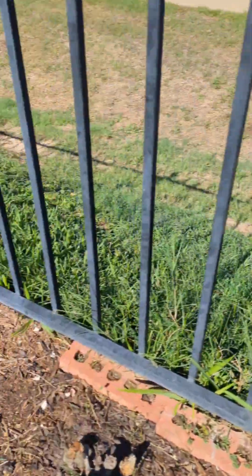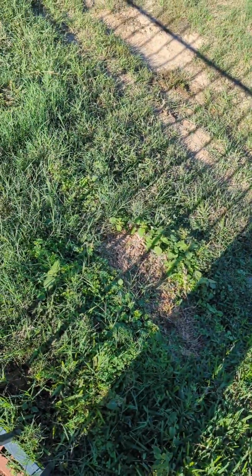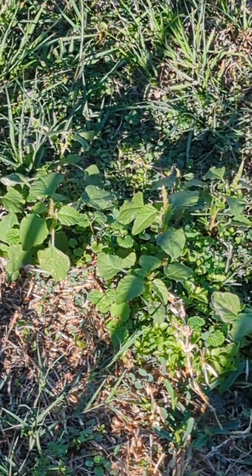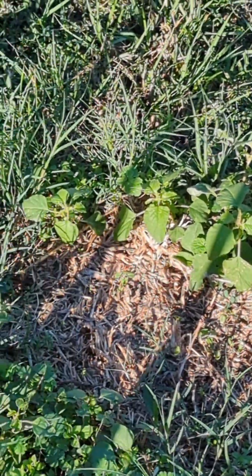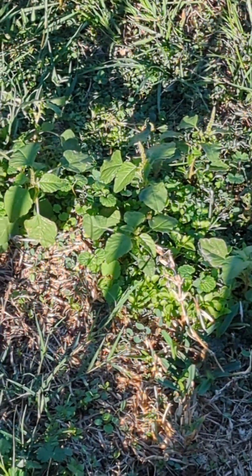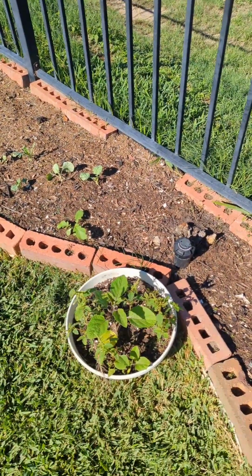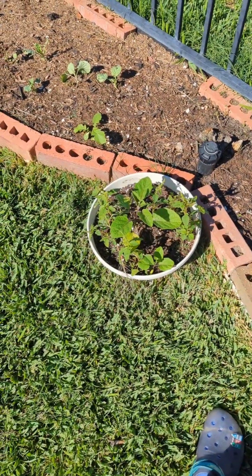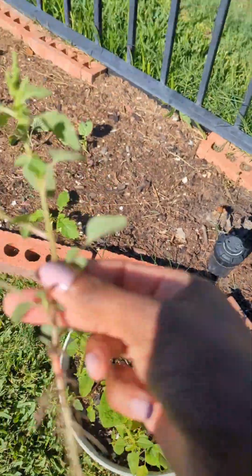Let me show y'all something. This is outside of my gate. That's amaranth that I just tossed out there. Let's see if it's gonna focus. Yeah, there you go. I just tossed it out there, and it rooted and is growing. I'm sorry for the extra work for the gardeners, but that's what happened. So I'm not doing that anymore. But I am trying my best to keep the amaranth in check and to keep just enough that I want to keep.